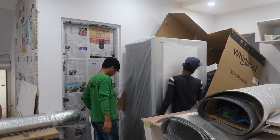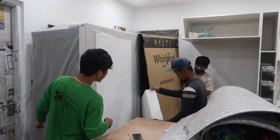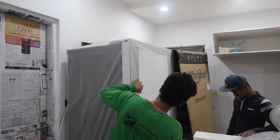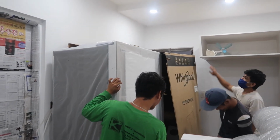And there is the refrigerator. Yes, it looks a little high right now compared to there, but it's on some boards right now. So that'll be next.